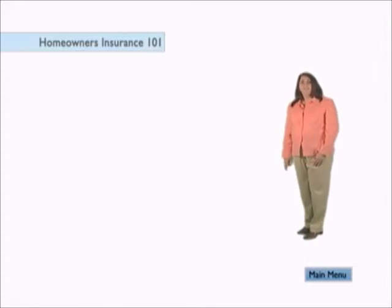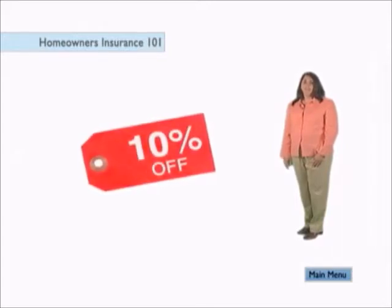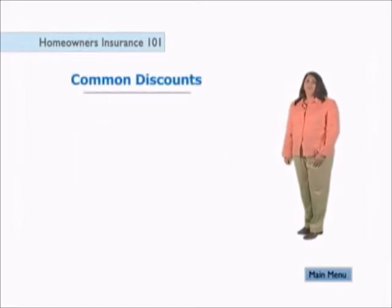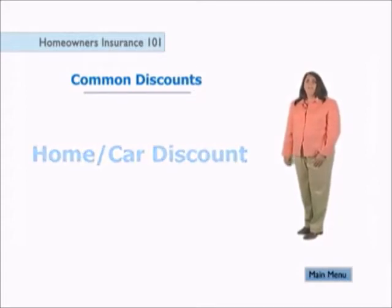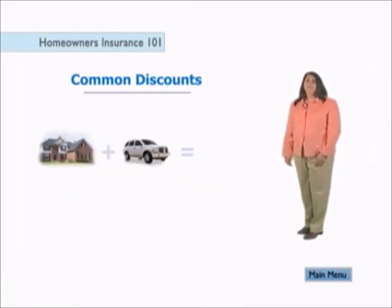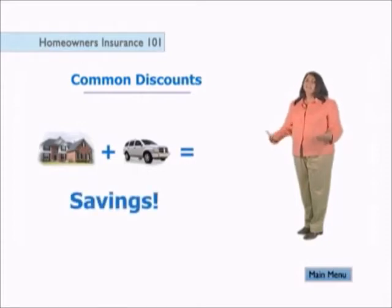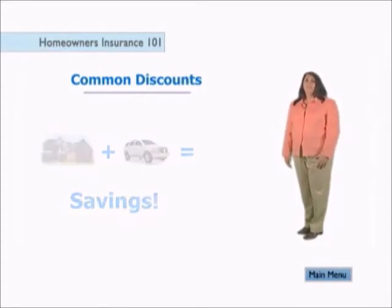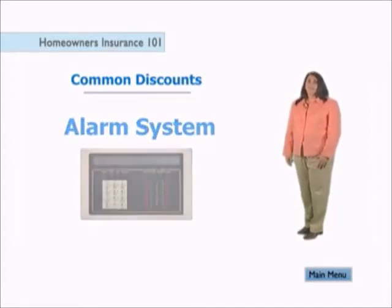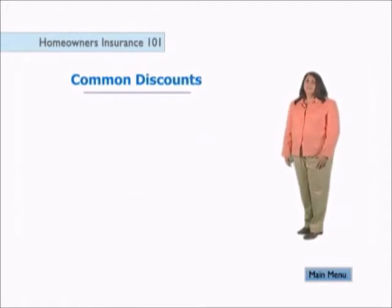I'd like to finish up with everybody's favorite topic, saving money. Yes, insurance can be very expensive, but there are certain steps that you can take to keep your costs down. Here are some of the discounts that consumers should look into. Most insurance companies provide a home-car discount if you buy both your homeowners and your auto insurance from the same carrier. This can be worth up to 15 to 20%, and that's definitely something you'd want to look into. If you have an alarm system, your insurance company will provide a discount. If it's monitored, the discount will usually be deeper.